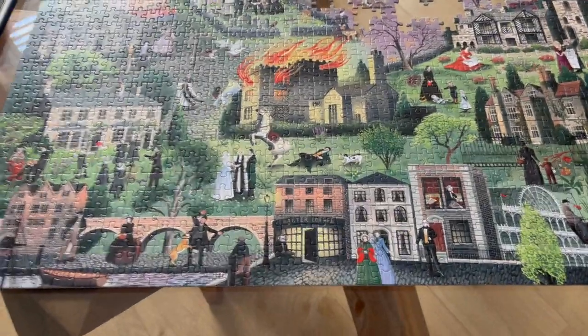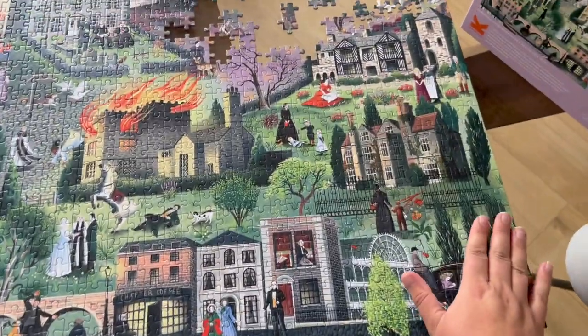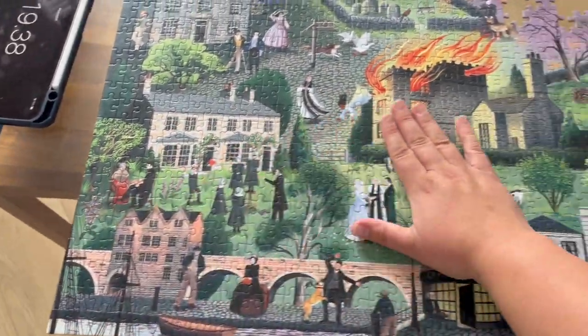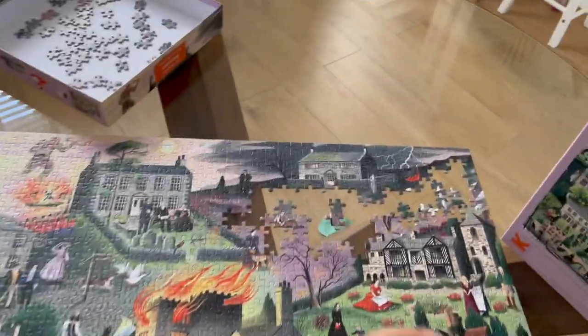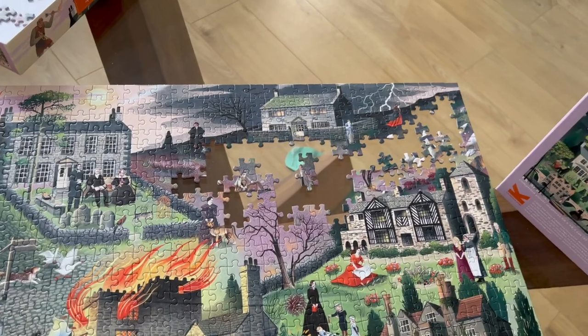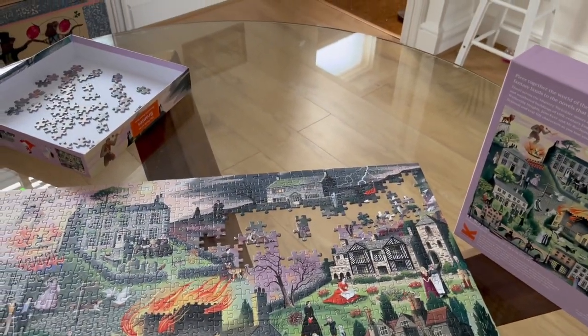Right, so we're another 35 minutes on, and I've nearly finished. As you can see, we have almost finished. Down here I've just finished putting the last few pieces in, so now I can do that lovely thing of running my hand over the bottom, and everything is completely filled in. So now I've just got to do this little area up here. Very exciting. I'm going to set my camera up and you can watch me finish it.